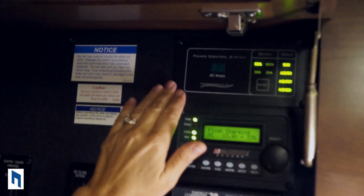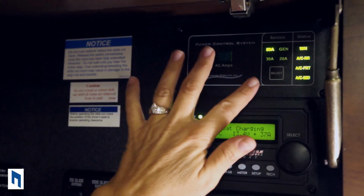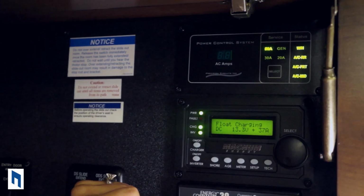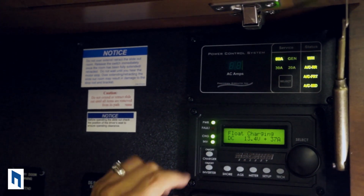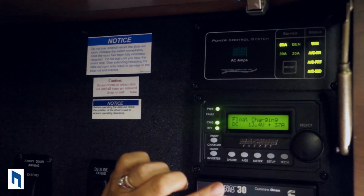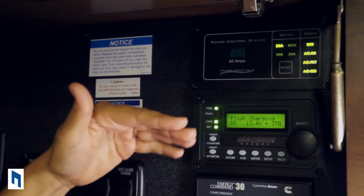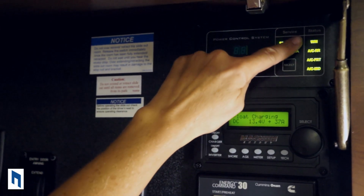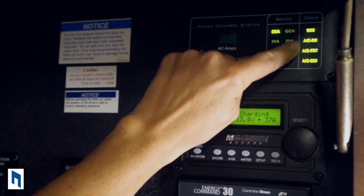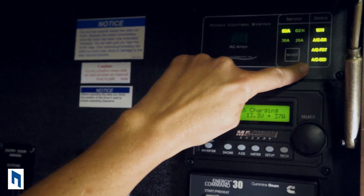Up here is your power control system. So it lets you know what you're hooked up to. 50 amp service. But let's say that you're either using your generator or 30 amp service. It's going to watch the status of these items and shed the load to only control what you have enough energy to control. So you're going to first have your water heater, it would shed that, your rear AC, your front AC, and then your midship AC.